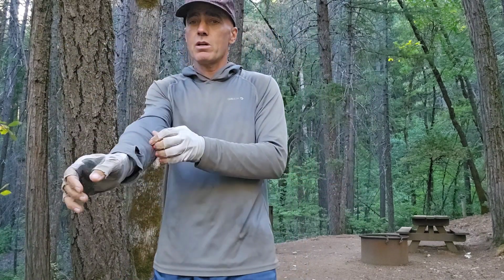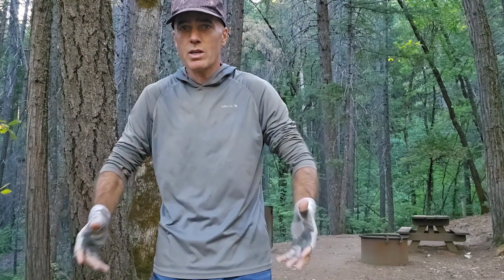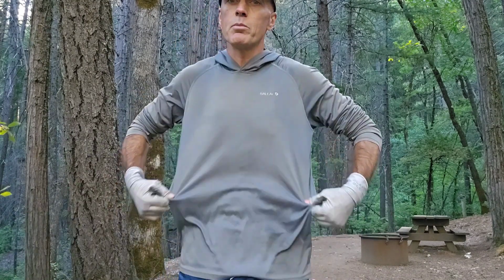So, and I like it because if it's hot, if I want to, I can pull the sleeves back. And it's just a very comfortable shirt.